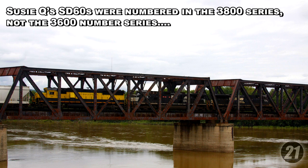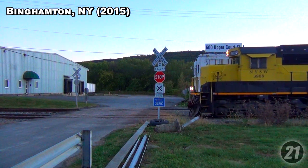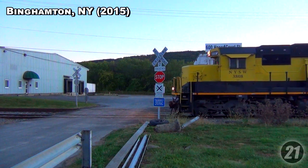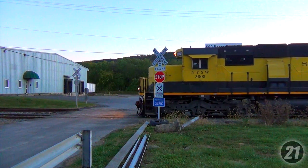The gap in the sequence of the locomotive numbering of these engines is because of how the Susquehanna numbers their locomotives. Cab numbers that end with an even number are multiple unit locomotives. Cab numbers of locomotives that end with an odd number are not multiple unit locomotives. Multiple unit locomotives are locomotives that are capable of hooking up more than one unit, like you see here.